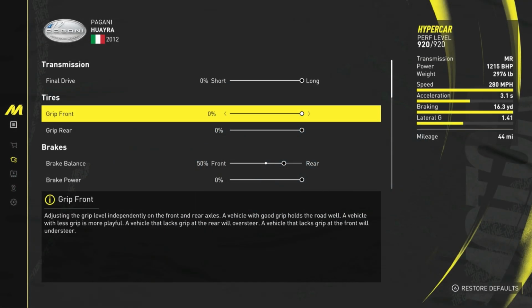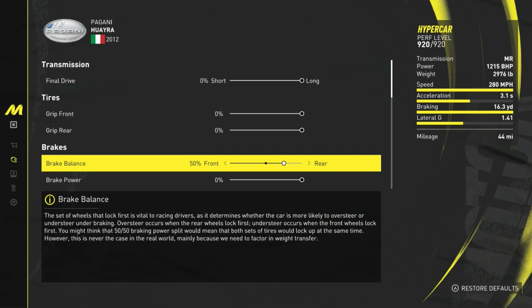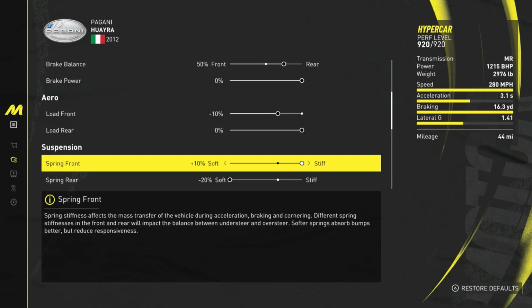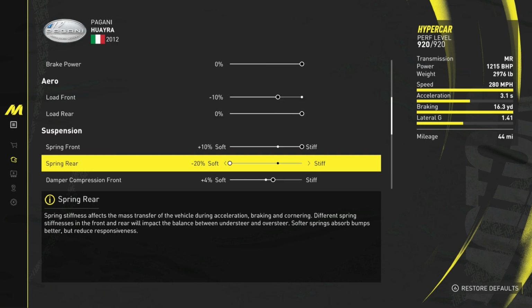Anyway, look, brake balance, knock that down to 50%. Too much to the front was making the rear give out. -10 load front for the aero. Suspension, all right. Not negative. Plus 10% stiff on the front and the rear. A solid -20 soft, all the way maxed out negative.